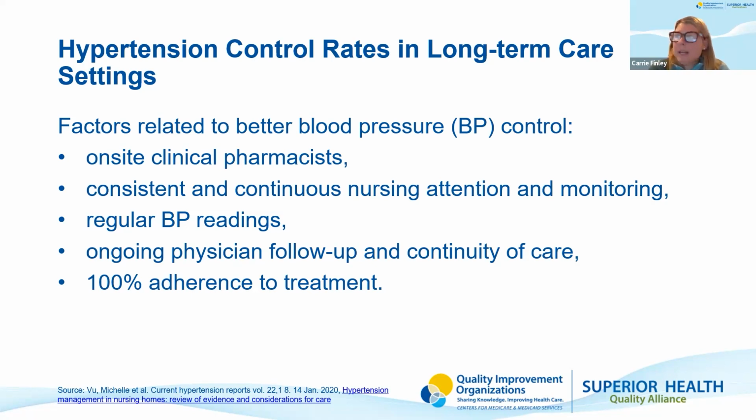Even for residents who do not have a diagnosis of hypertension, it's important to have ongoing and consistent monitoring due to risk factors. My apology, I wish I had this on another slide, but I don't. So those risk factors are, we have our modifiable risk factors, such as lack of physical activity. There might be an unhealthy diet or one that's too high in sodium, being overweight or obese, drinking too much alcohol, sleep apnea, smoking and tobacco use, and stress all can contribute to hypertension. And then we have those risk factors that are out of our control, such as age, gender, race, and family history.